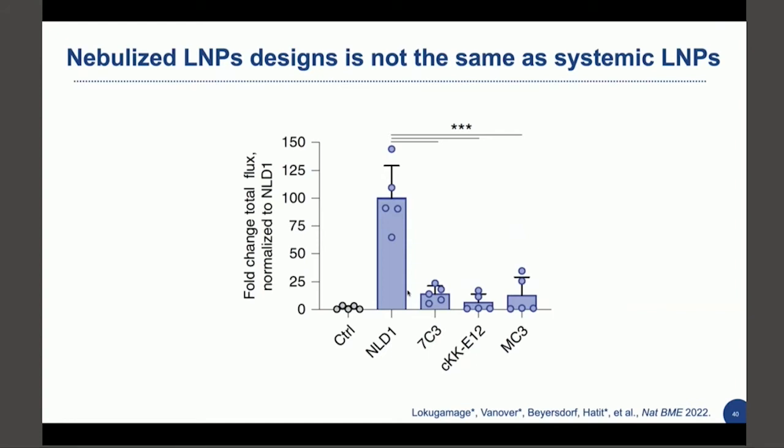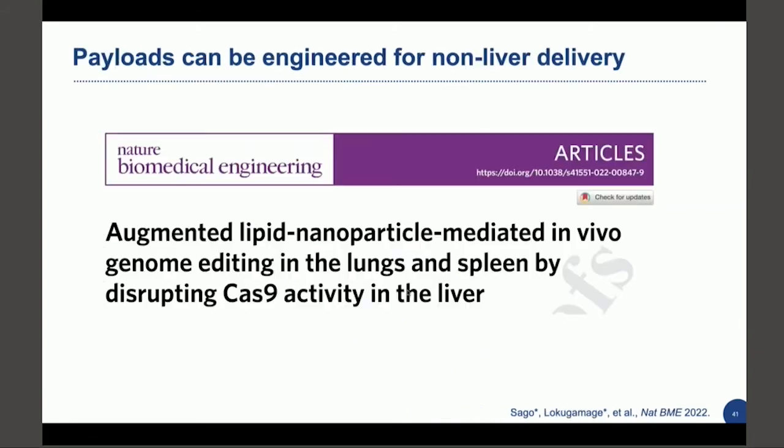And then we compared it to NLD1, which we found, frankly, in 4 weeks, basically, using nebulization. And it turns out that for nebulization, NLD1 wins by a landslide. Which is to say that nebulized LNPs are not designed in the same way as systemic LNPs. Which means, again, you find what you look for. If you're looking for IV, you need to be screening in vivo IV. And if you're looking for nebulization, you need to be screening in vivo with nebulization.